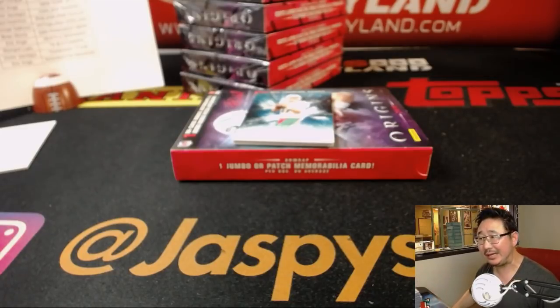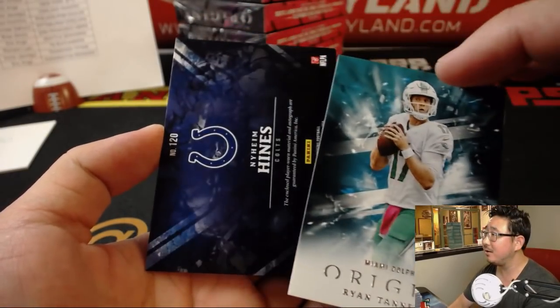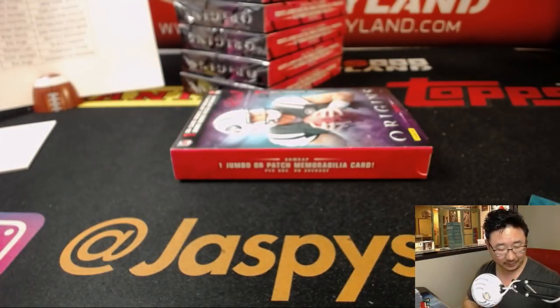Joe's just PCing. He's just holding on to these. He'll sell one of the extra Jackson, but nice. That's even better. Another Nyheim Hines for Rex. Well, Rex, you can keep one, sell one now. Sell both.